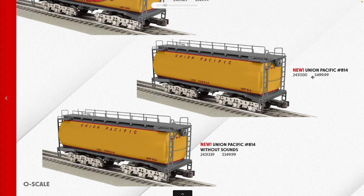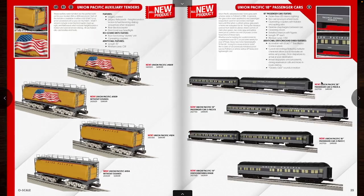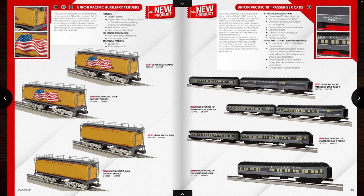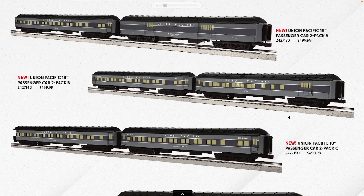Looks like the same price tag, $350, or $400 if you want features inside or not. And to go with your FEF in the passenger gray paint scheme, or even the Greyhound if you wanted to, it's just not going to have that yellow stripe, you have some 18-inch heavyweight passenger cars.